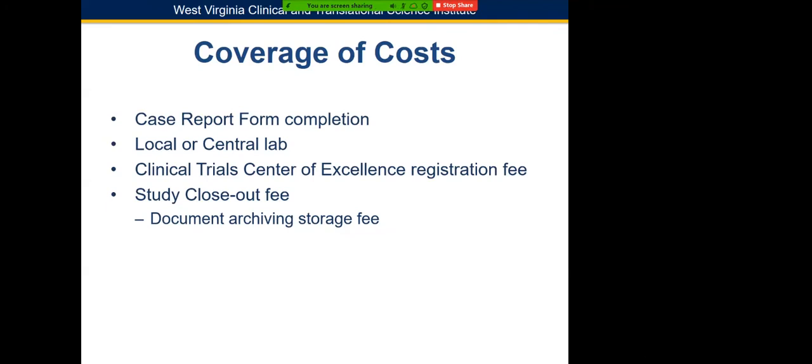A couple thoughts about when to bring pharmacy in.